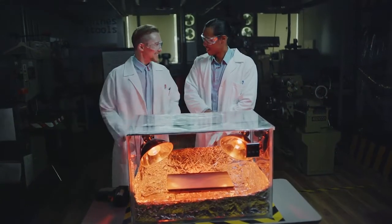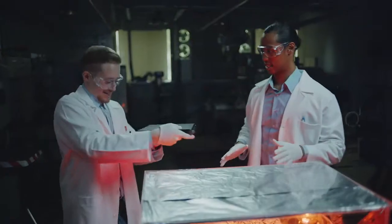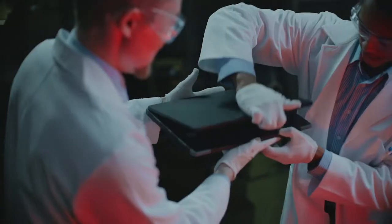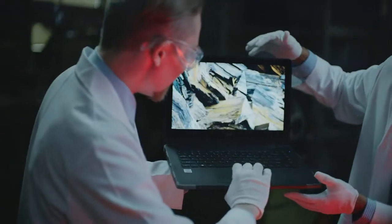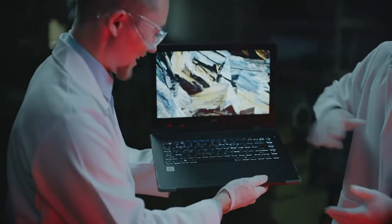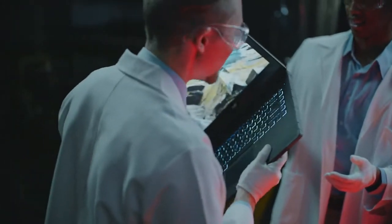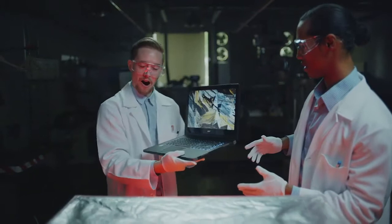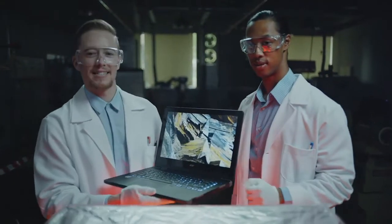All right, what do you think? Let's grab it. Man, these heat. All right, let's open this up. All right, trackpad working. And the keyboard? Keyboard fully functional. Wow. I can't see any wear and tear from the heat. This looks good. All right, guys, looks like that passed our heat test. Let's move on to our cold test.